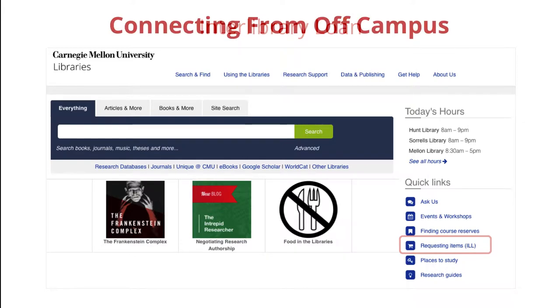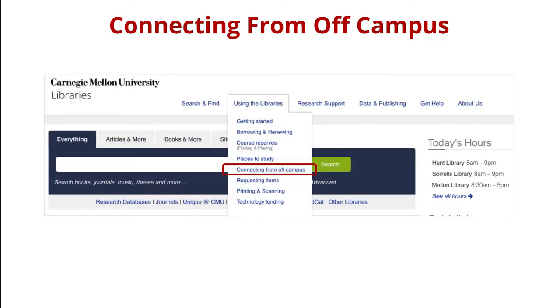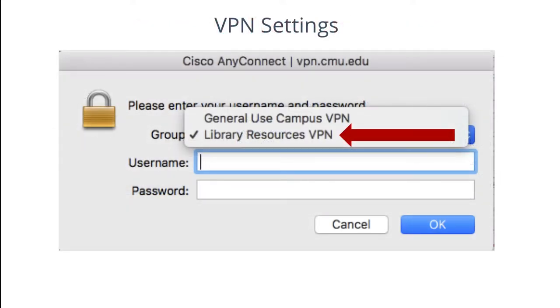A lot of you may be studying from off campus. In this case, you can access most of our resources just by starting at the library homepage. However, you may choose to use the library VPN or virtual private network instead. Instructions for accessing our resources off campus can be found at the Connecting from Off Campus link under the Using the Libraries menu. Make sure you choose the library VPN when signing in.